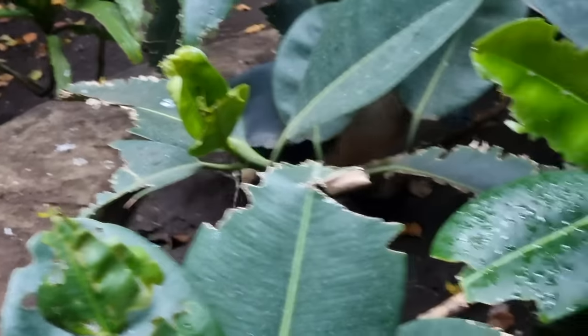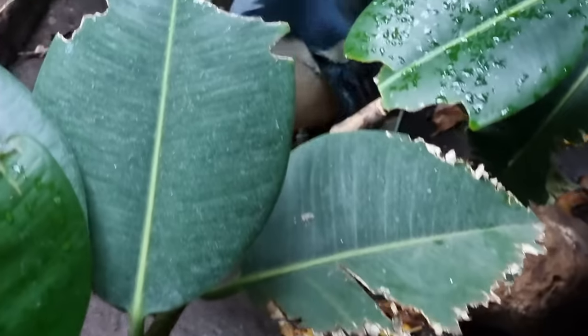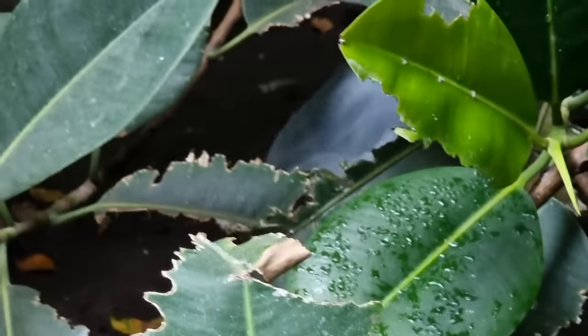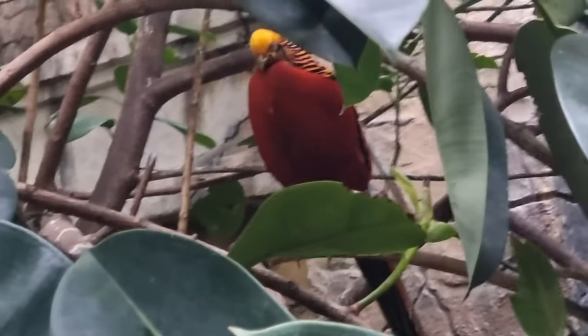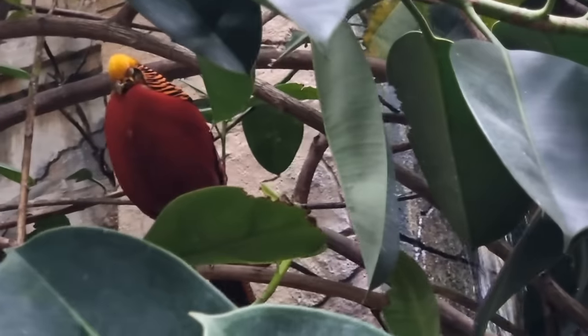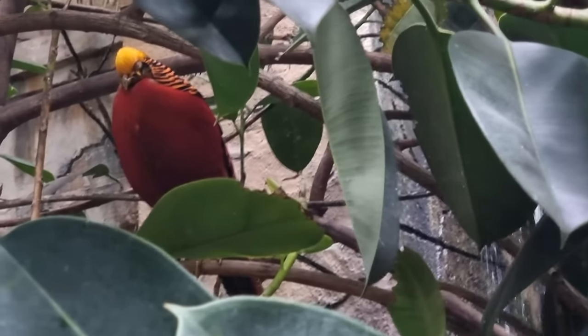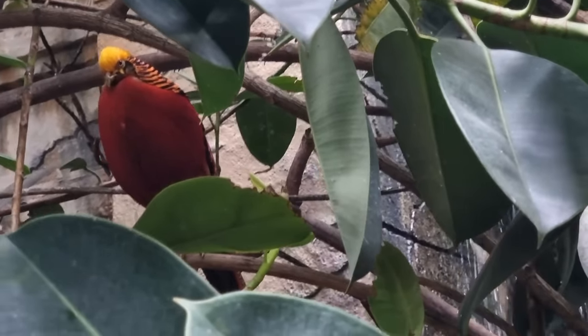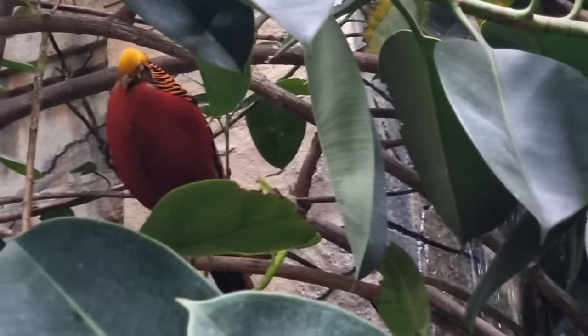Oh wow, look at that, guys. There's a bird here. I think it's a heron species. Where did it go? There it is. See it? Ah, disappeared. Oh my gosh, guys, look at that. I think that's a golden pheasant. Oh, I've always wanted a golden pheasant too. Maybe we'll keep it in an outdoor aviary. Or possibly indoor. I don't know, I'll have to do more research.